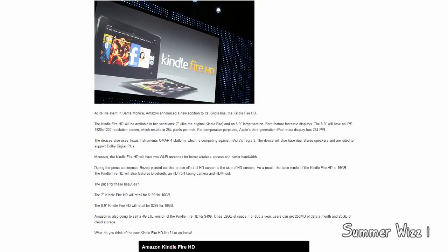Now this Fire HD will come in two versions, a 7-inch version like the original Kindle Fire, and then a larger version, the 8.9 inch version, right? That being said, this 8.9 inch version will kind of be unique. It's going to have an IPS display, which is pretty amazing at the resolution this is going at, which is 1920 by 1200, which is extremely good.